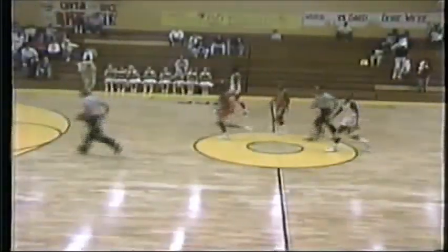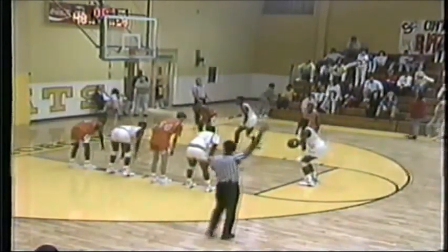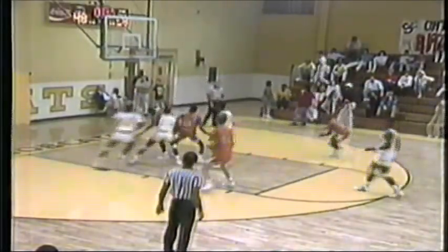Bobcats have won them a big one here at Opp High School Gymnasium. A lot of people would not have thought the Bobcats could win, but I would have. So the Bobcats can beat anybody. So this will give them a lot of confidence now going over to the Ozark tournament coming up this weekend. Aaron Hightower shooting 1 and 1. It's no good. We got 17 seconds left.